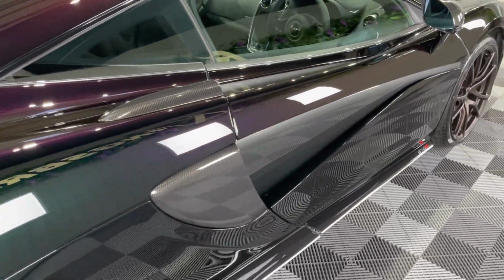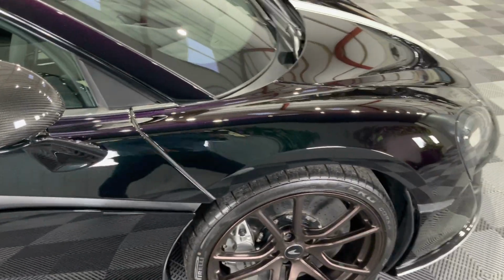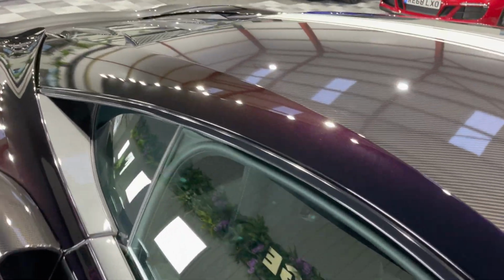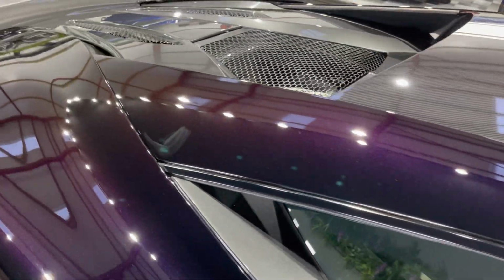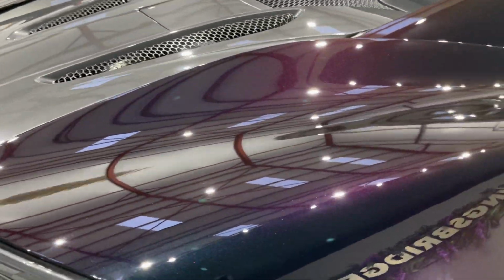Look at that paintwork. You can literally get lost in it. It's so beautiful. Machine polished by our in-house detailer. He spent a lot of time on this, and I'm sure you'll agree it looks absolutely fantastic.